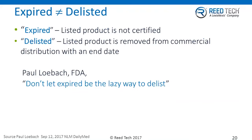So what's the difference between expired and delisted? Expired is basically the listed products not certified. Delisted, listed products are removed from commercial distribution. It's no longer being marketed to the general public or commercial distribution. And as Paul Loback from the FDA said, don't let expired be the lazy way to delist. You really want to follow the FDA regulations. If you have products out there that are no longer on the market, take the appropriate steps and delist these products. Once you delist a product, it really goes into FDA archives, which are used by many people, or it can be used further down the line.